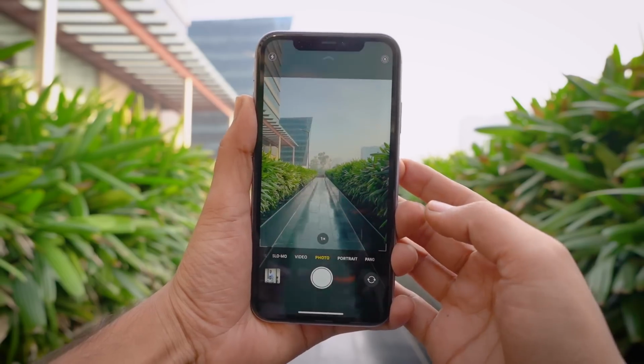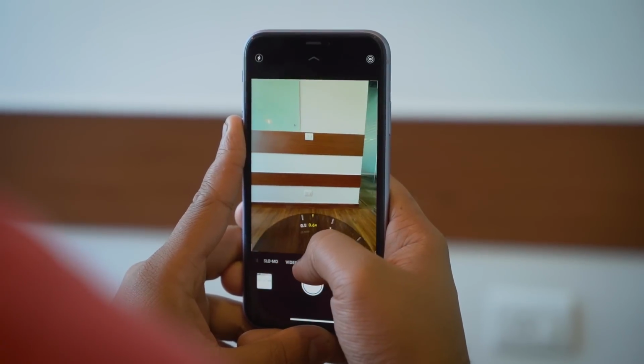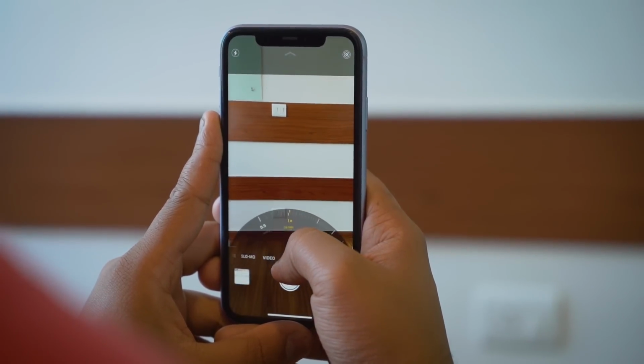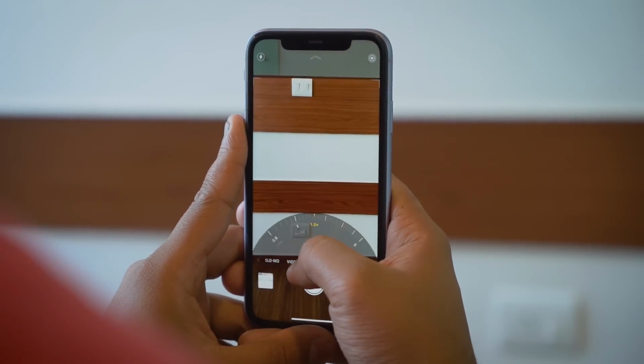Daylight shots, the natural details in portraits, the ultra wide angle camera with great parity between all three cameras, the two back cameras and the front camera. The switch between the standard and the wide angle camera is also pretty seamless. If you try to do it very slowly, then you might see the lens switching, but in one smooth motion, it looks cool and seamless.